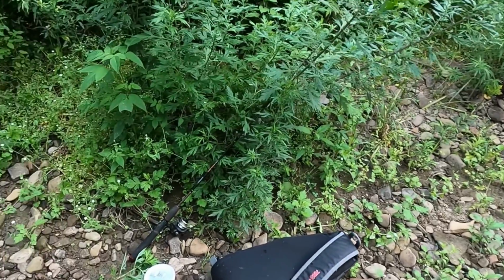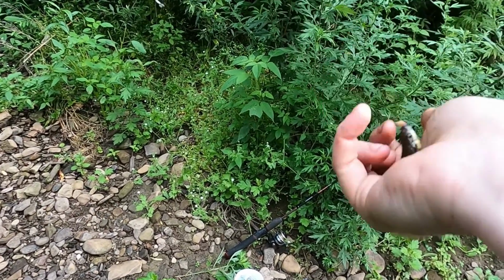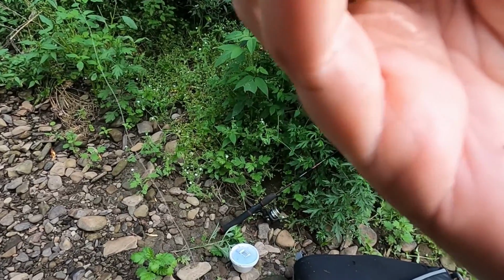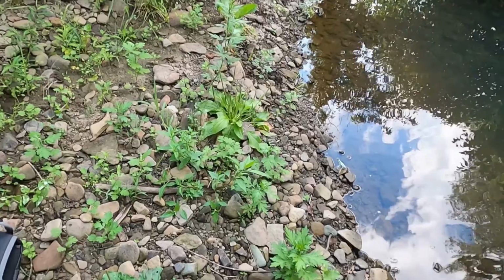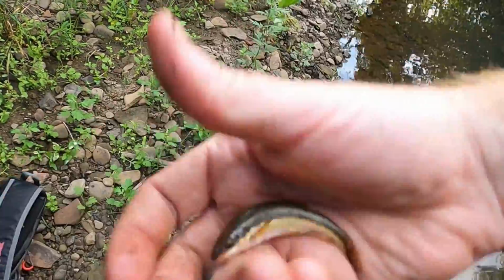Oh, this is fun. This one's different, but I think I already have it. It looks like a black-nosed dace. So, you can see there's a difference there. I believe that's the black-nosed dace.